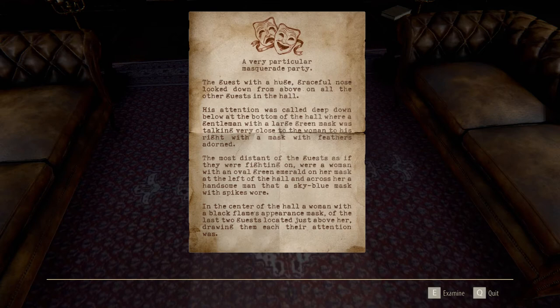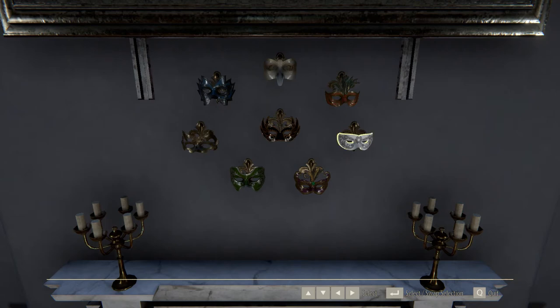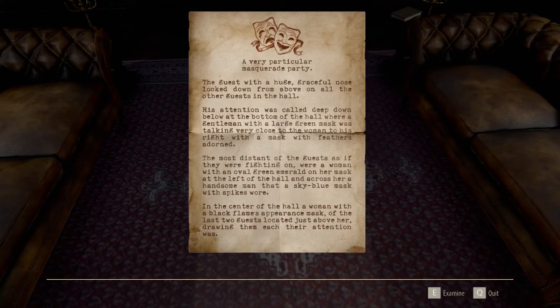The most distant of the guests, as if they were fighting on, were a woman with an oval green emerald on her mask at the left of the hall, and across her, a handsome sky blue mask with spikes. It's the one that has the emerald. In the center of the hall is a woman with black flames, the last two guests located just above where she was. Okay, so the black mask.